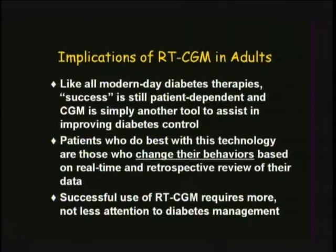And that retrospective review is really what gives patients the aha moments when they see what they're doing wrong. Successful use of real-time CGM requires more, not less attention to diabetes management, and it's no different than insulin pump therapy. Patients need to realize that none of this is a panacea. It's not closed loop yet, and patients still have to make daily decisions, often hundreds of decisions a day, about what they're going to do with their insulin and their food.